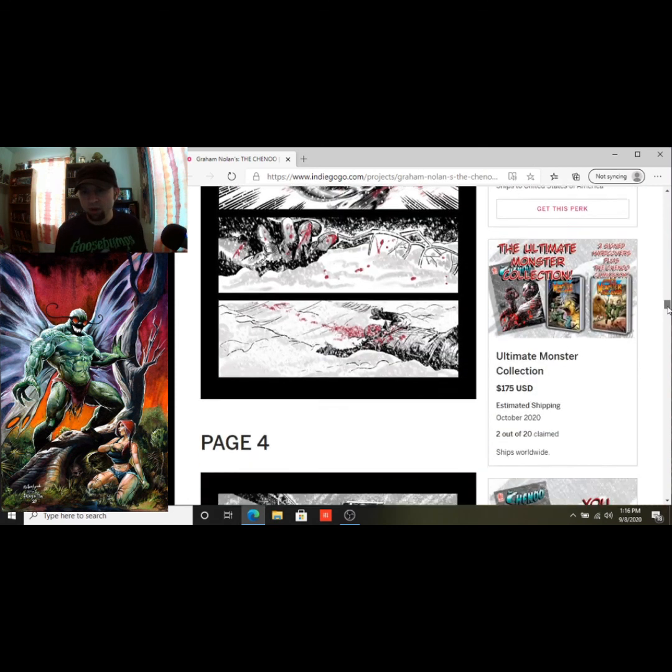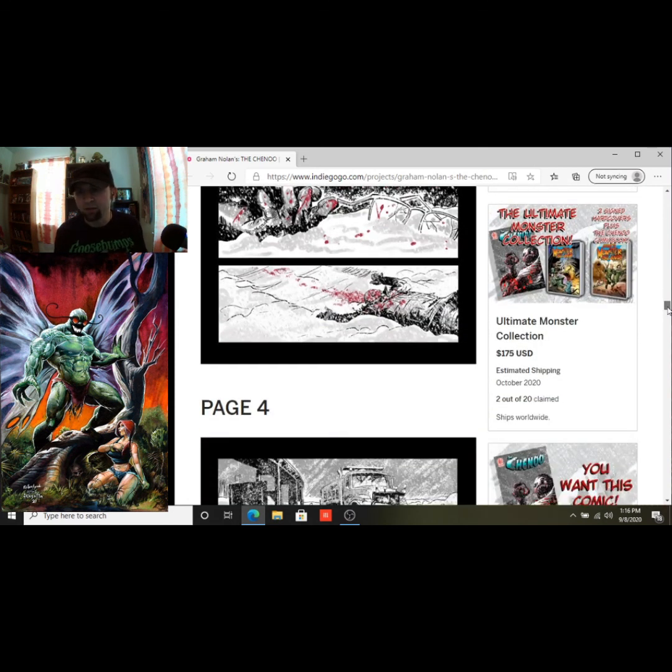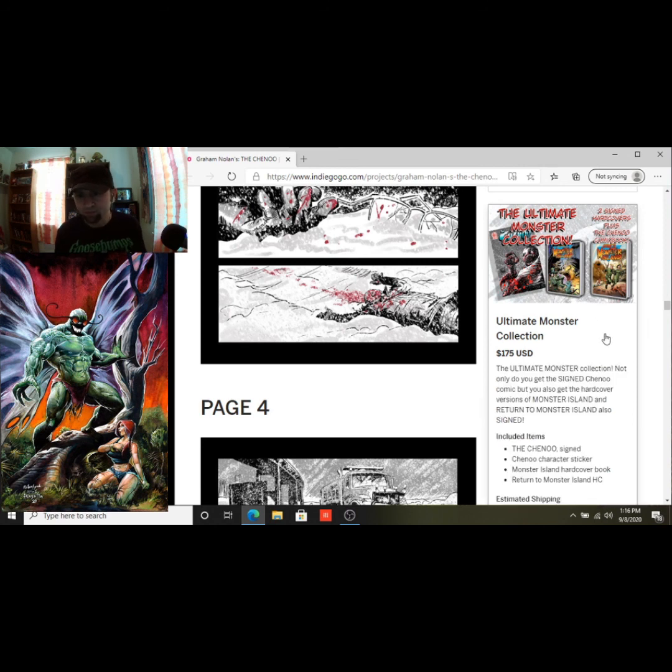Alright, the Ultimate Monster Collection for $175. That looks cool. Okay, it's hardcover. The Ultimate Monster Collection. Not only do you get the signed Chenoo comic, but you also get the hardcover version of Monster Island and Return to Monster Island, also signed. I don't know what Monster Island is, but apparently it's another one of his books.